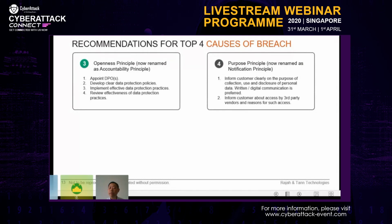How do you intend to collect the data, or what do you intend to collect? What are you going to do with the data that you have collected, and who do you intend to disclose the personal data to? It could be your outsourced vendor, it could be your marketing vendor. Preferably, written or digital communication would be preferred rather than verbal.